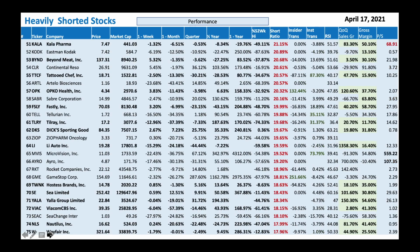And then I got one more batch here, starting from Kala Pharma. Nice quarter-over-quarter sales growth. And Beyond Meat, I think this has gone down a lot of late. Good time to maybe buy a little bit and take it from there. And you can see here Tattooed Chef and Opco Health. One thing I noticed is really insiders are buying the share. Here you can see 132% insider purchasing their own stock, which is a good sign.